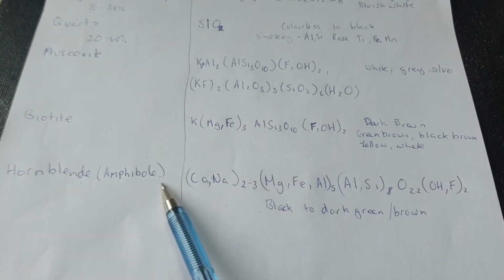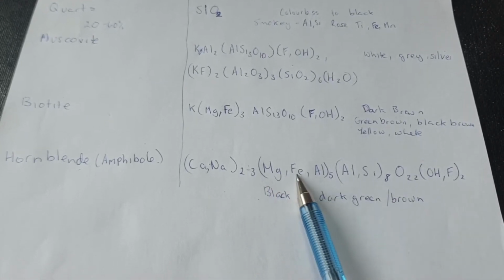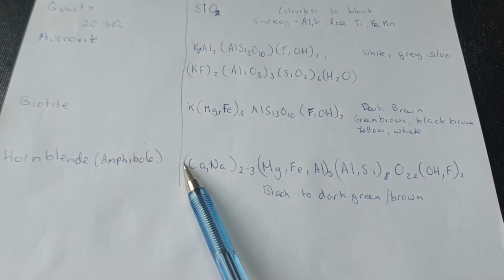Then we've got hornblende. This is actually a more complex structure. As you can see, a lot of different elements go into hornblende, which is an amphibole.